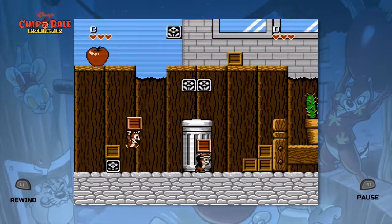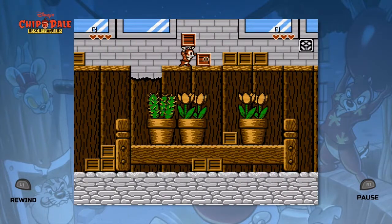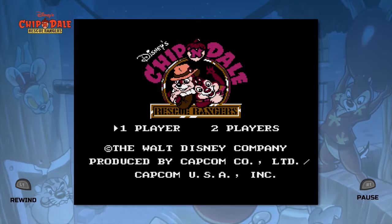Chip and Dale has both a single player and co-op mode, the latter of which I'm not showing, but it's okay since it's difficult playing two players anyway. When selecting single player, you get to choose to play Chip or Dale, both of them playing the same as it is just a cosmetic change.